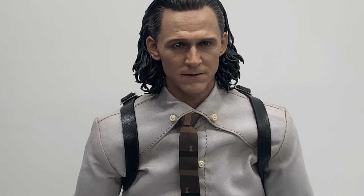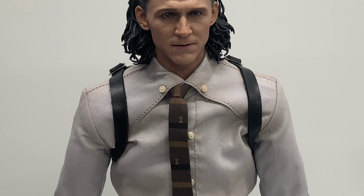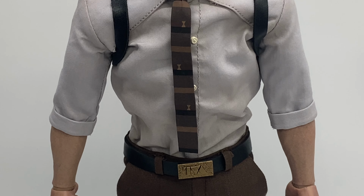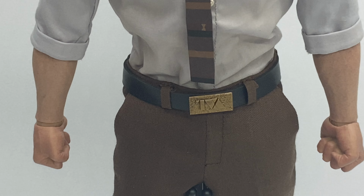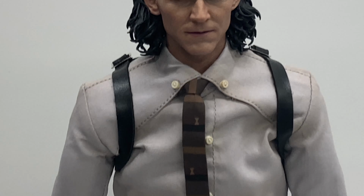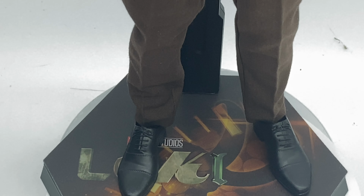Okay, you can see the strapping for the kind of makeshift sheath, or holster, for the sword. We'll get to that later. You can see he has 3 buttons there, and then the buttons continue down. He has the TVA tie and the TVA belt. You can see the right and left fists that I've left on the figure. Coming down, we have the brown pants, and then the black shoes.